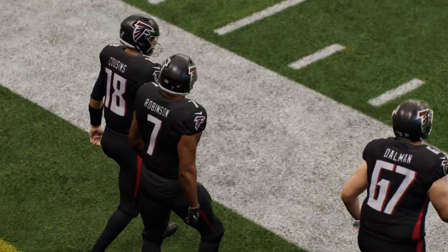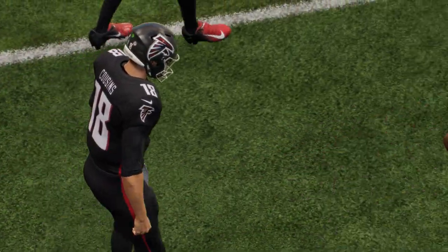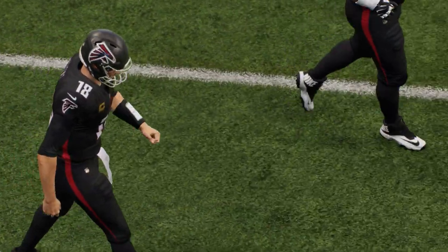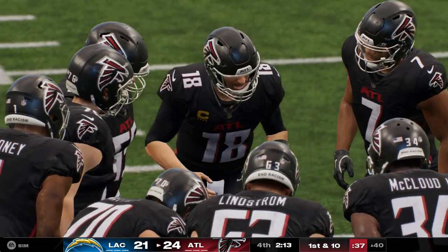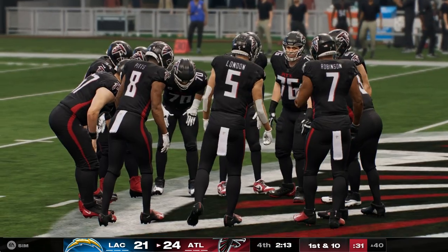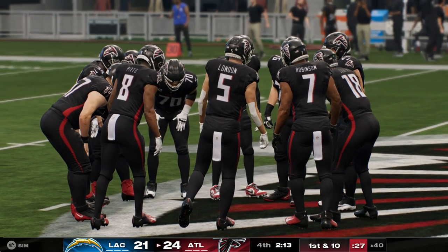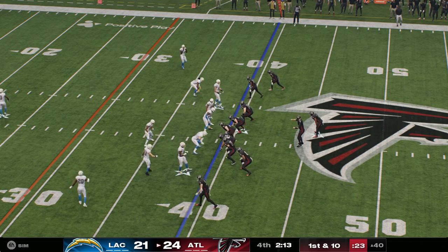Here comes the Atlanta offense now. They get set to take over once more. They'll have a short field, looking to build on the lead. They'll come up 1st and 10 at the 40.